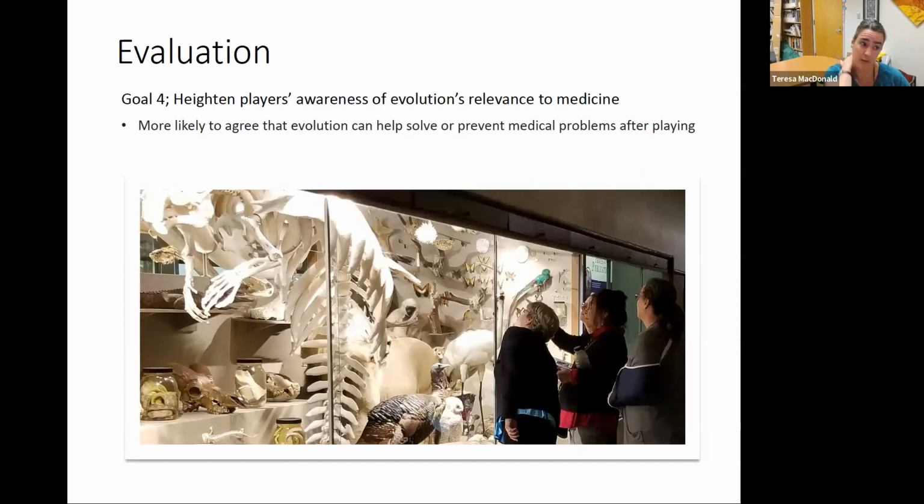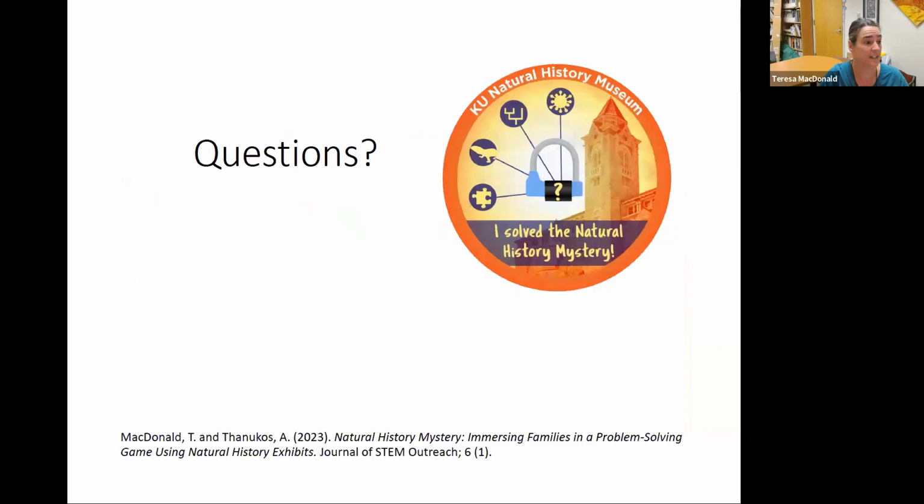And then goal 4, which is we wanted to look at if we created the idea of zoonotic disease and how collections could help with that kind of information or understanding natural history, we found that they were much more likely to agree that evolution can solve and prevent biomedical problems. And again, this was statistically significant, which was great to see.